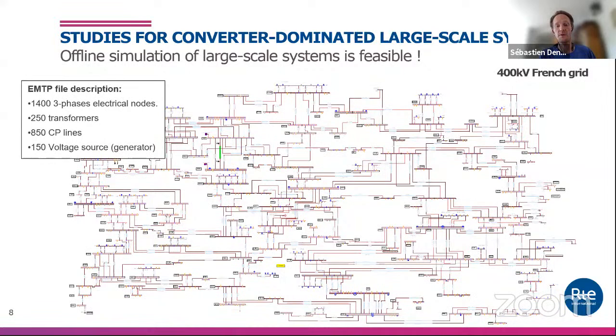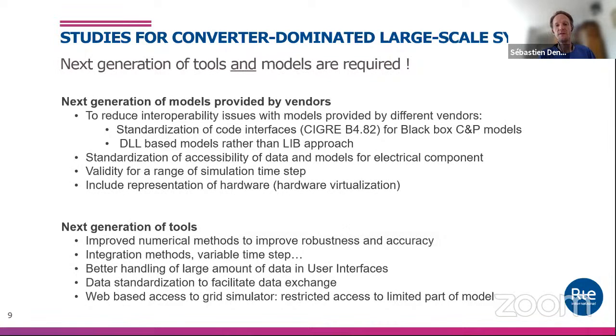Here is an example of a large grid that is implemented and used in offline EMT simulation. This is the French transmission grid that is assembled in the user interface and used every day by our engineers to perform studies. So large EMT studies are already possible. Obviously, even if EMT offline simulation can be performed on large-scale systems, some improvements are needed in the future. First, on the models provided by vendors. A few items are listed here.